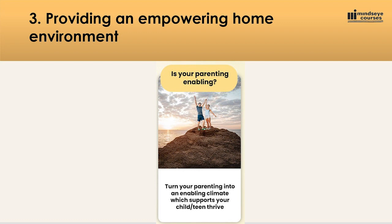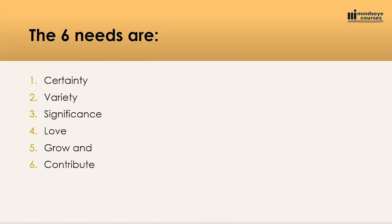Children learn best when they can trust their parents to guide and support them, manage their environment. Research shows that they thrive as children when parents can create a parenting environment where their 6 needs are met. The first need is need for certainty. They need to feel certain that there is somebody looking after them. If they don't have this need met, they feel anxious.